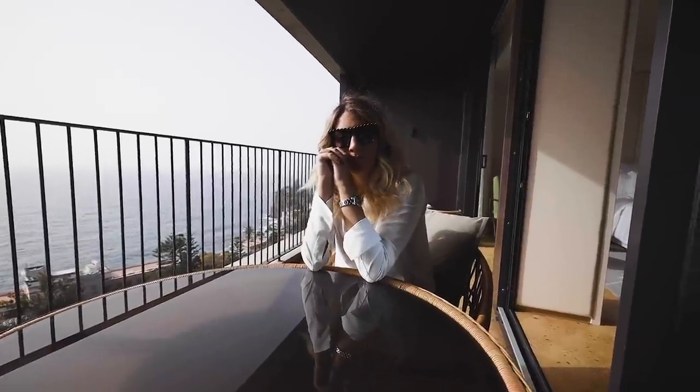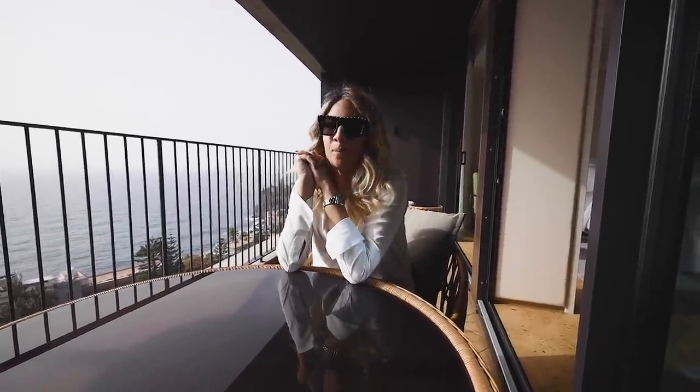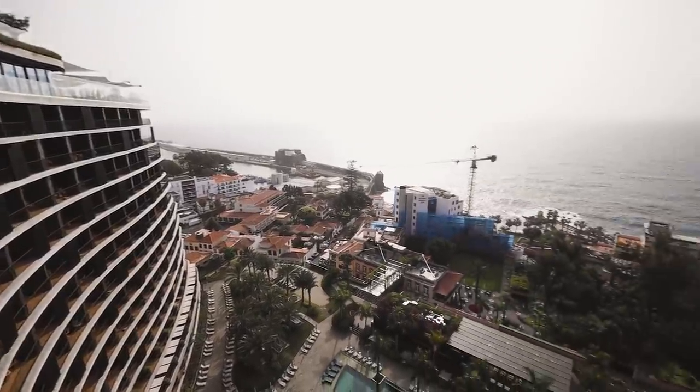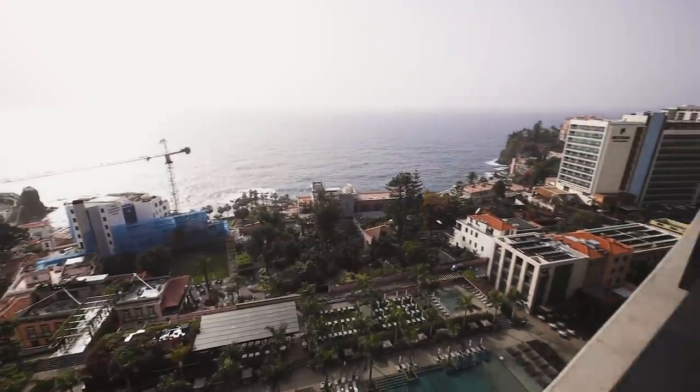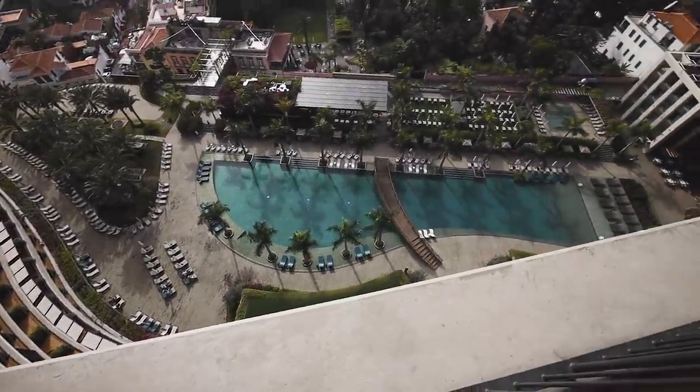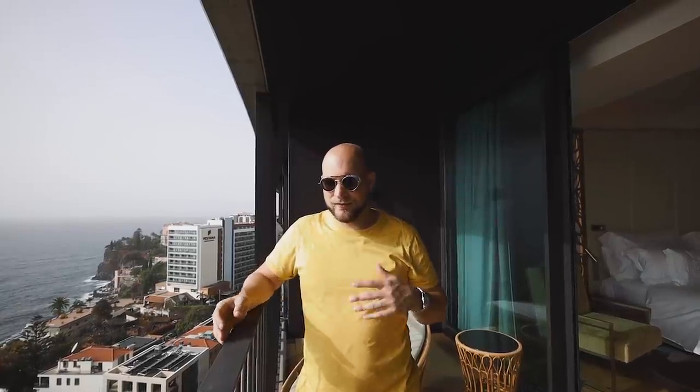What is your favorite feature of the hotel room? The bathtub, obviously. But also the view. And no, it's actually difficult because the entire design is just perfect. I mean, it's almost spotless. It's so pretty and everything is very thought through here. What is most interesting about this hotel is that they have kind of rethought how a hotel should be.